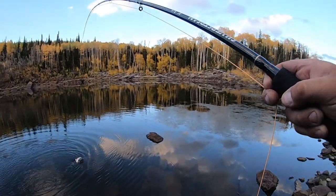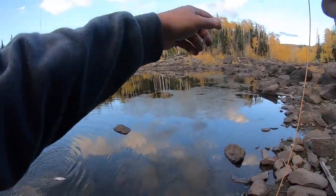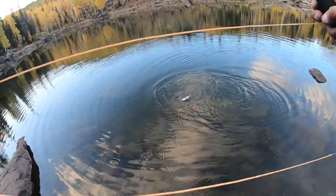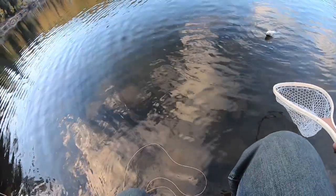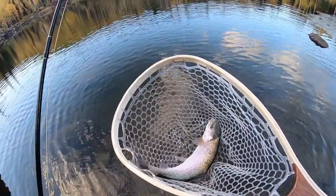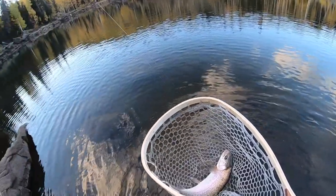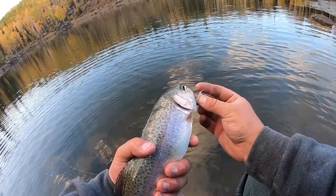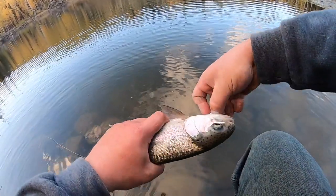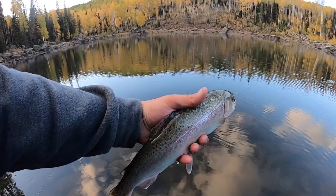For the past 5 minutes, there's been coyotes howling just right over there. Like a whole pack of coyotes. Oh, yeah. That is the biggest fish of the day. Not by a lot, but it's the biggest one. Hooked right underneath the mouth. I didn't even get him in the mouth. Got him right underneath. Probably a 14 incher or so.